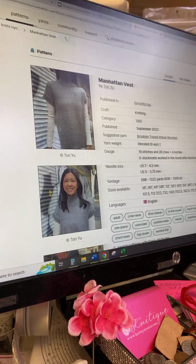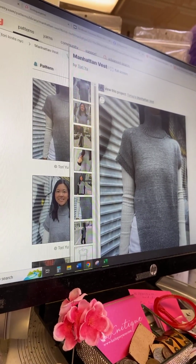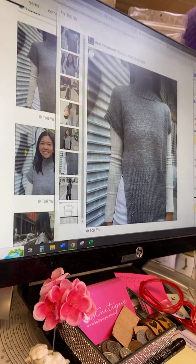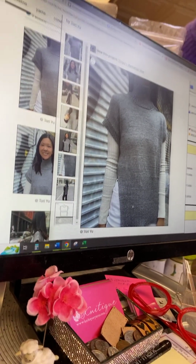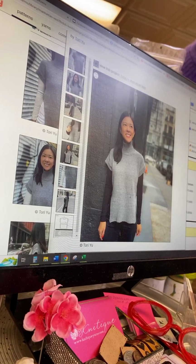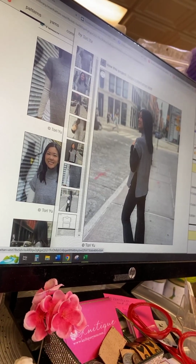Then we have the Manhattan vest. Oh, I like that one. I could see you doing this one. Yep. Cute. It's just stockinette at the top, and then this high-waisted split hem with all these tapered decreases, so it gives that asymmetric look. Kind of makes you look thinner there because your eye follows the sweater and not whatever is peeking through the split hem on the side.